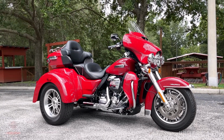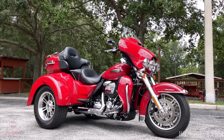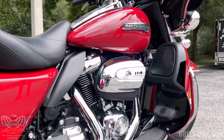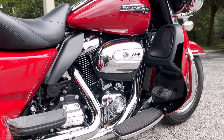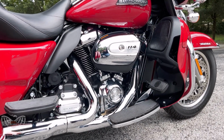Now this bike has more features than I can list. Probably more features than I have years on this earth, but I'll start at the top. So the first thing that this bike has is a powerful 114 engine, one of the most powerful engines that Harley-Davidson has come out with since the 117 that they put in the CVOs.